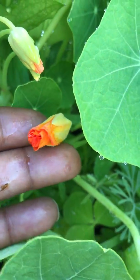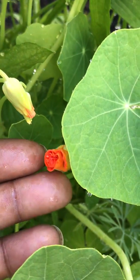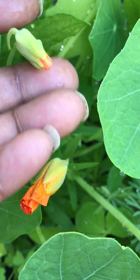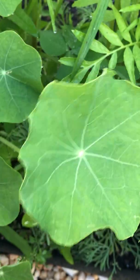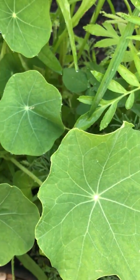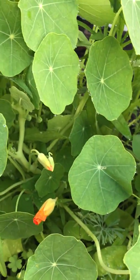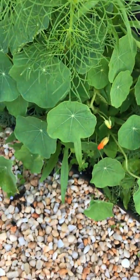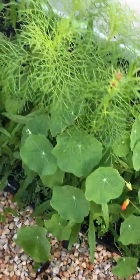You know, these are edible. These are edible. And so are the leaves to them. It's like nasturtium. I know I'm mispronouncing the name. It's something like that. But those are edible. And they're very spicy. But they're good.